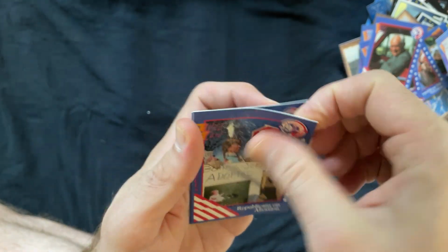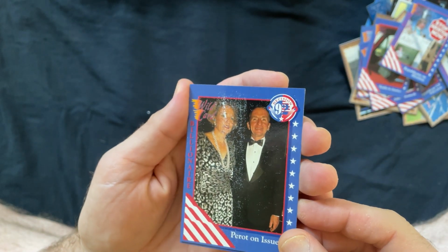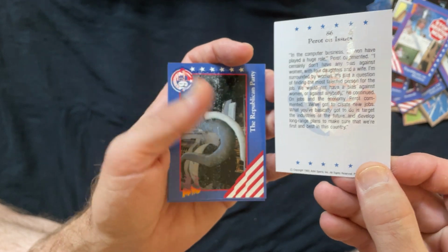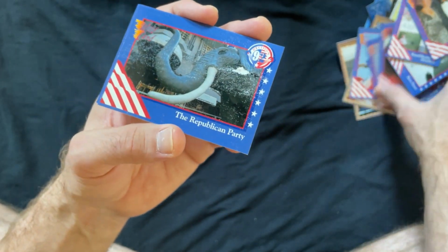Republicans on abortion. Perot talking about the pertinent issues of the day. I'm sure they're still pertinent today. Talking about computers. Here's the Republican. So we landed both Democratic and Republican Party.